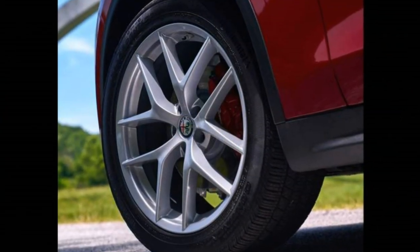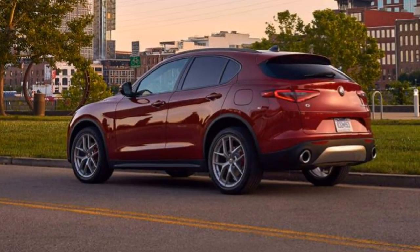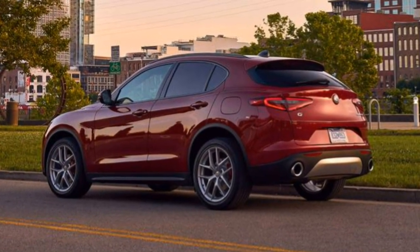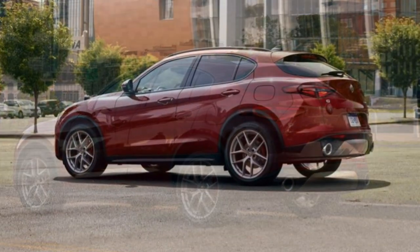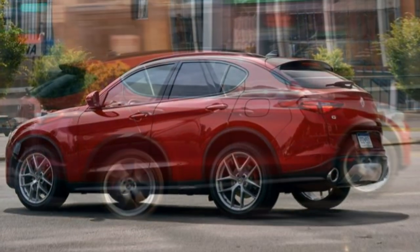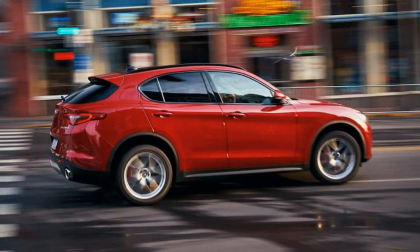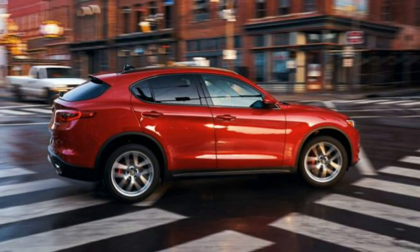Smartphone integration. Android Auto and Apple CarPlay are standard for 2019. Oddly, Bluetooth also takes a surprisingly long time to boot up when the car starts. In our testing, we also had issues accessing music on phones via USB.